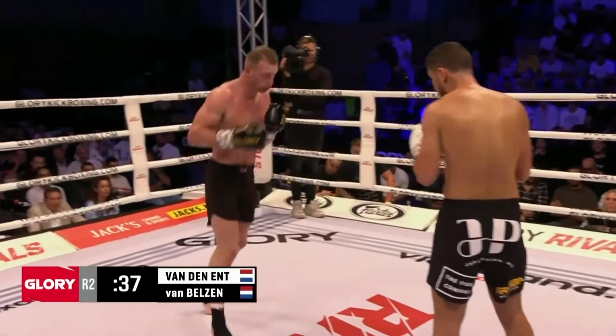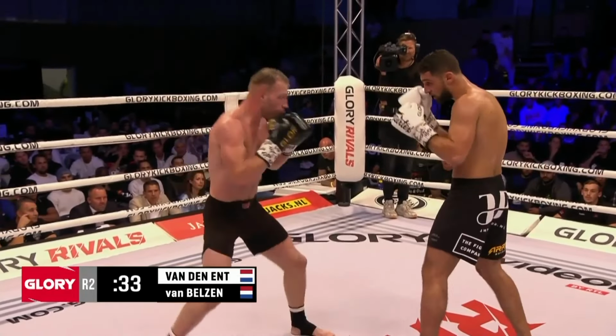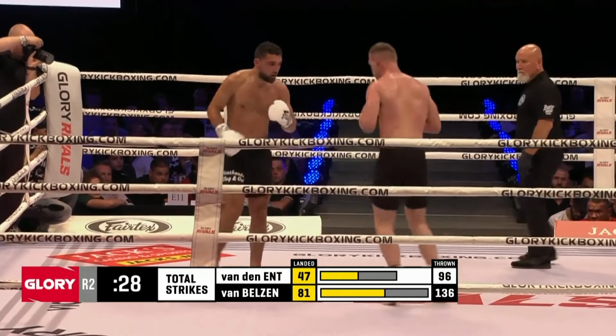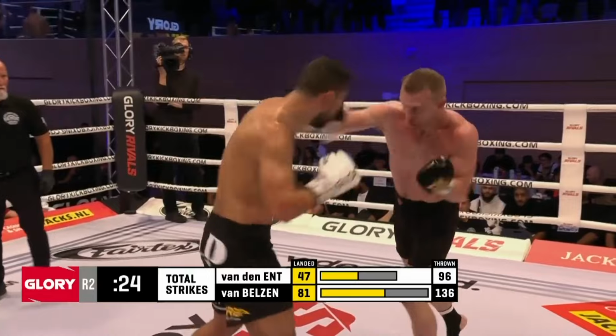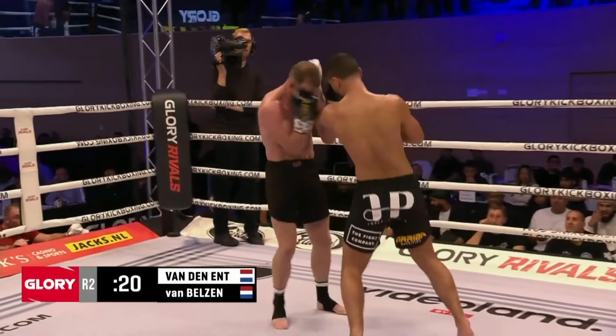Van Belzen landing 60% of his strikes thrown. He's thrown 136 compared to Van Dient's 98. You see him feinting now before he enters, using his jab, relying a little bit more on footwork and head movement.